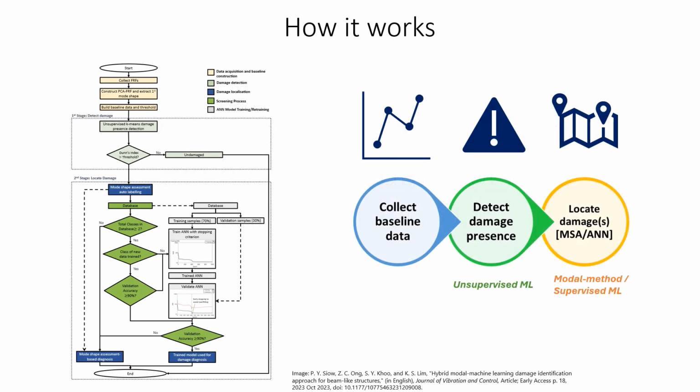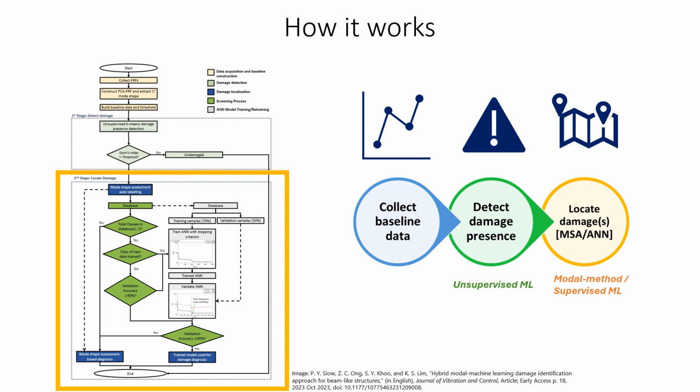The scheme starts by collecting baseline data from the existing condition of the structure as the undamaged data. Then it starts to monitor the structural health condition by detecting and identifying potential damages on structure. The first layer detects damage presence using the unsupervised machine learning method. If damage is detected at this first layer, it proceeds to identify the damage location at the second stage or second layer.